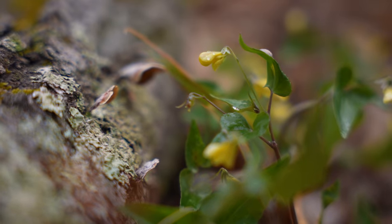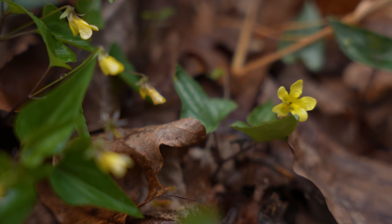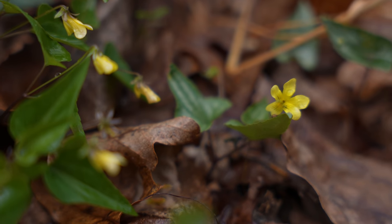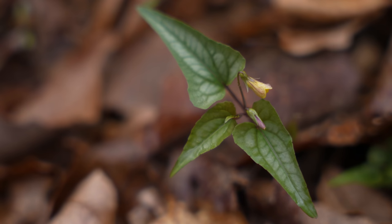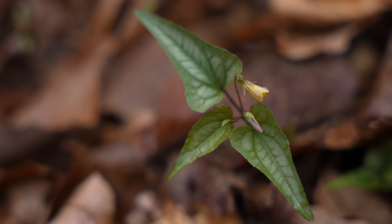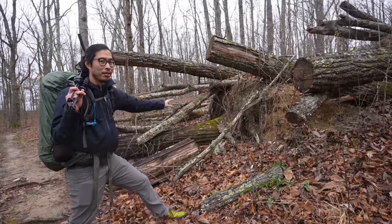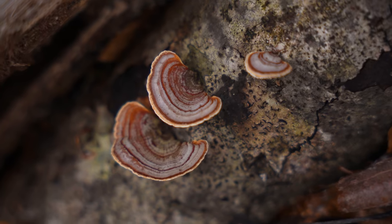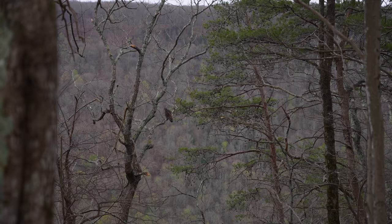So growing along some of these logs, there's a flower called halberd-leaved violet. At first glance, it doesn't really look like other wild violets I've seen, but the yellow flower has the same shape, and the leaf is more of a longer, spear or lance-looking shape, hence the name halberd-leaved. And also on some of these logs, there's some false turkey tail and violet-toothed polypore growing. We also saw a turkey vulture perched on a tree in the distance.